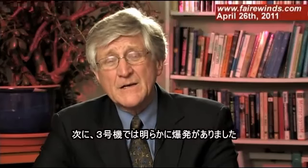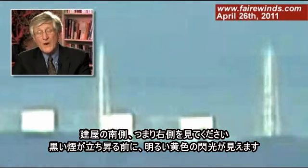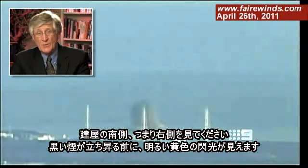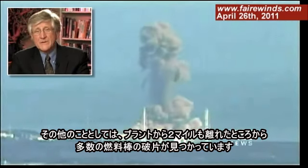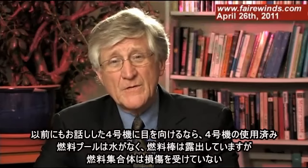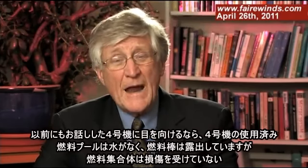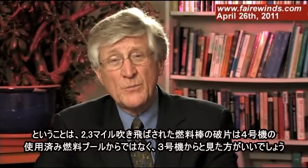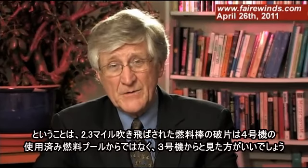The next thing is that it's clear in Unit 3 that there's an explosion. If you look at the south side of the building, that's the right side of the building, there's a bright yellow flash before the black smoke begins to go upward. That's another important clue we'll get to in a minute. Well, the other thing is that pieces of nuclear fuel rods were discovered as far away as 2 miles from the plant. Now, if you look at Unit 4, which we've talked about in the past, the fuel rods are dry, but the fuel racks are intact. So it's really unlikely that nuclear fuel rods could be thrown from the Unit 4 pool a couple miles away, which leads us to the fact that the fuel that's been found off-site had to come from Unit 3.